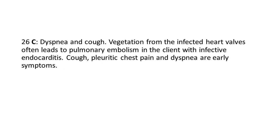26C. Dyspnea and cough. Vegetation from the infected heart valves often leads to pulmonary embolism in the client with infective endocarditis. Cough, pleuritic chest pain and dyspnea are early symptoms.